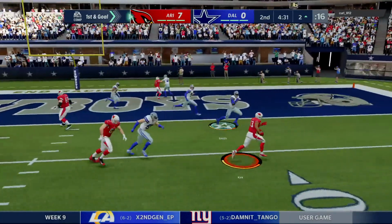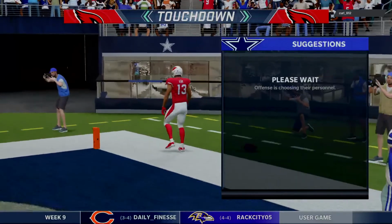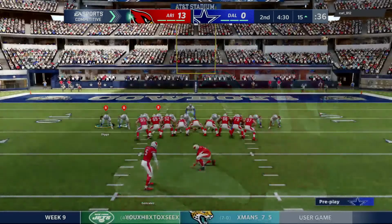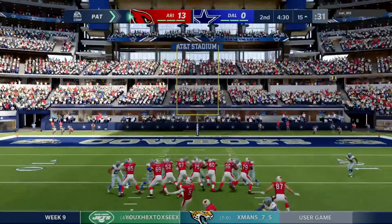Try the jet sweep with Kirk. And he will get into the end zone. Touchdown, Arizona. Christian Kirk, his 4th touchdown on the year. And the Cardinals push further out in front. There's not much that's perfect in football, but that's about as close to it as you're going to get.